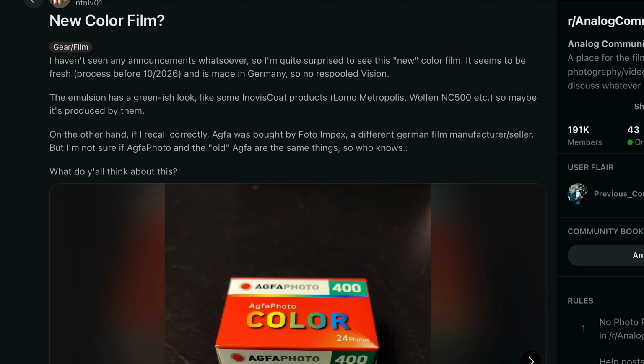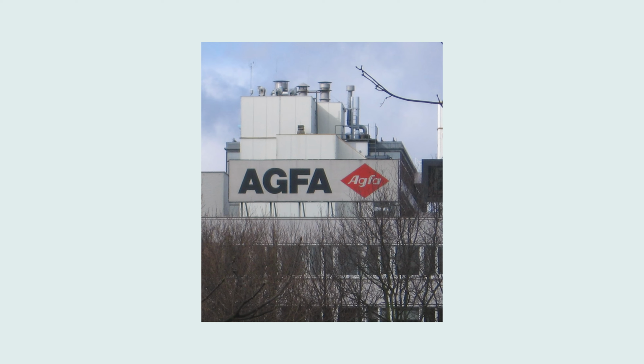So the film stock that we're going to talk about today is a new film stock that's been making the rounds on the internet. It's Agfa Color 400. And I know what some of you are thinking. Oh, Agfa Color, that's been around forever. Well, it actually hasn't been, at least for the last few years.